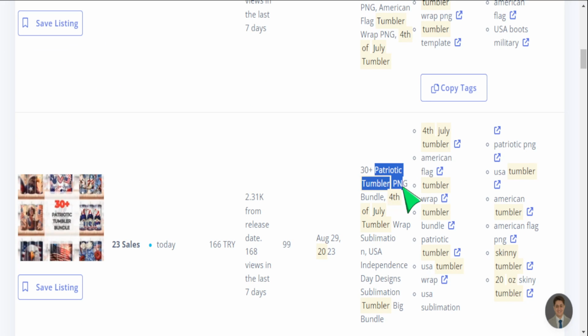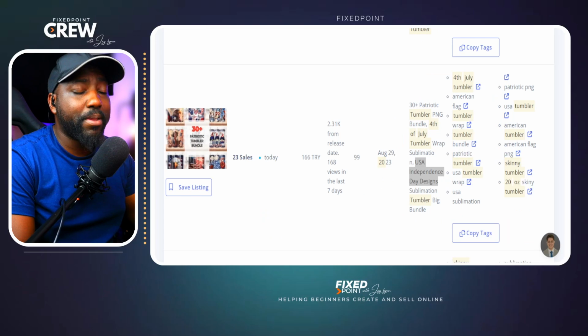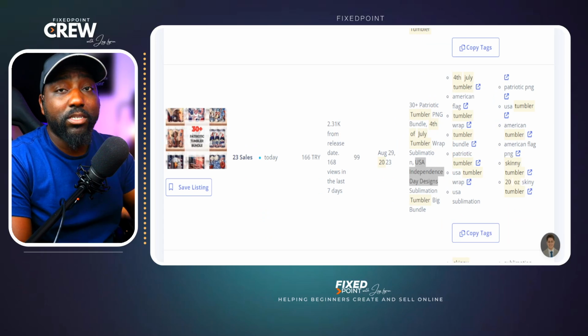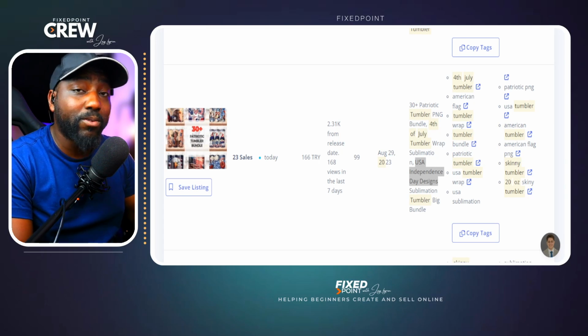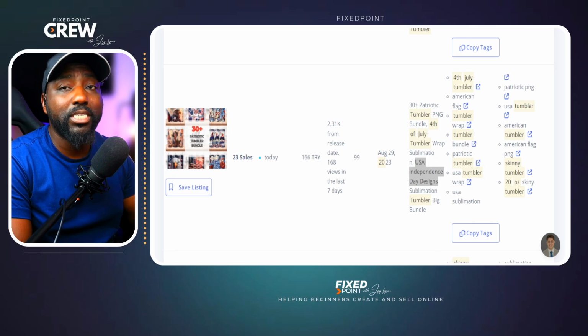Patriotic Tumblr PNG. Again, I see 4th of July Tumblr wrap. I can see U.S. Independence Day designs. That is additional key phrases, right? Not just keywords, but I like to look at them as key phrases because that's what people are typing in to be ready to purchase. And so when I see all these things in front of me, I'm able to identify what is the phrase people are typing in according to my micro niche, and what is the category keywords they're using in their title and tags to bring in that specific buyer who is ready to purchase these type of products.